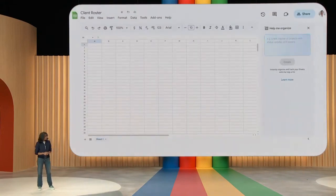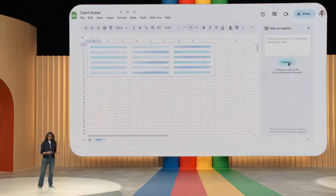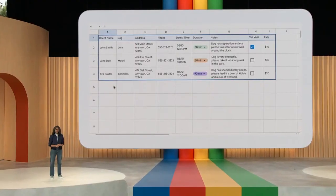In a new sheet, simply type something like client and pet roster for a dog walking business with rates and hit create. Sheets sends this input to a fine-tuned model that we've been training with all sorts of Sheets-specific use cases. Look at that. The model figured out what you might need. The generated table has things like the dog's name, client info, notes, etc. This is a good start for you to tinker with. Sheets made it easy for you to get started, so you can go back to doing what you love.